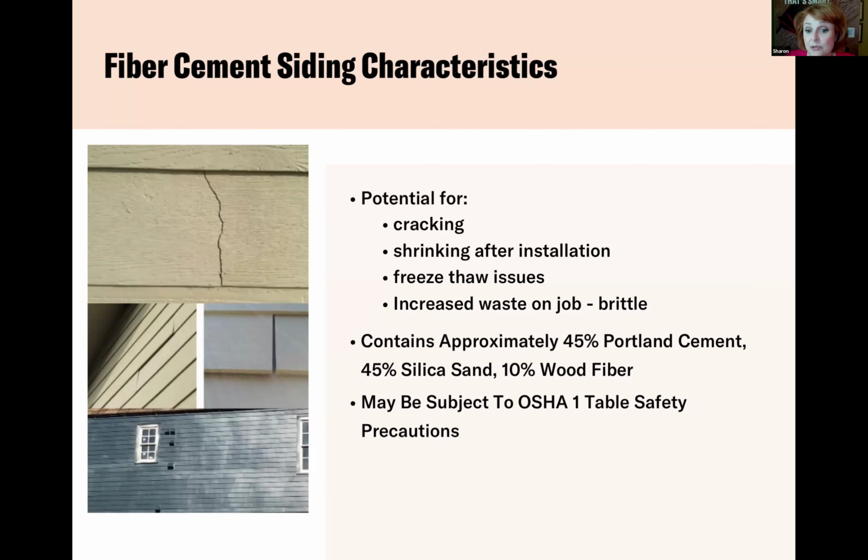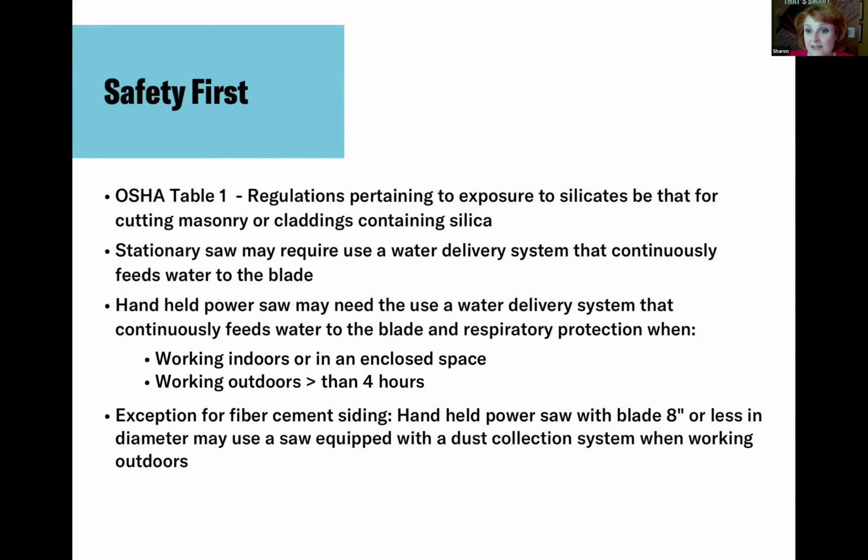It contains approximately 45% Portland cement, 45% silica, and 10% wood fiber, and may be subject to OSHA Table 1 safety. So breathing apparatus, wet saws. Safety first. Any product that has silica sand has to take those special precautions, so anything that you're cutting on the job site. Anytime you can use a product that has less chance of silica dust, and having to deal with the OSHA standards, it's always better to choose those products.